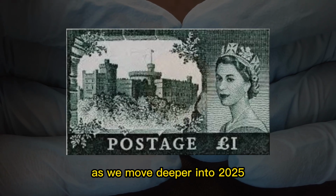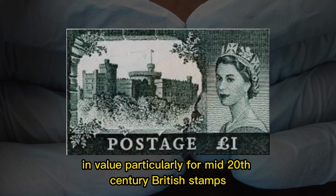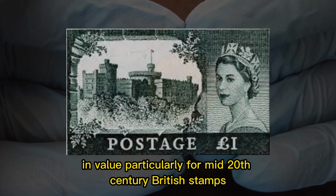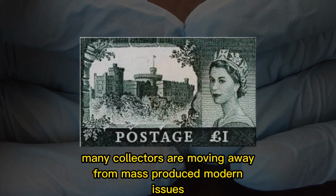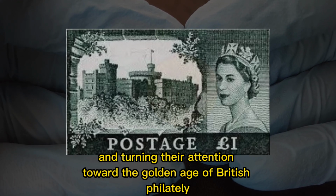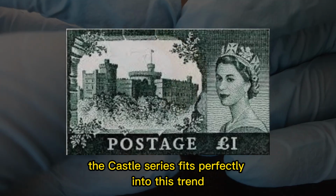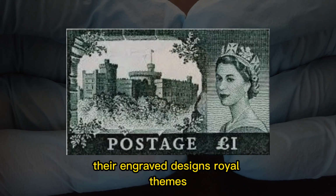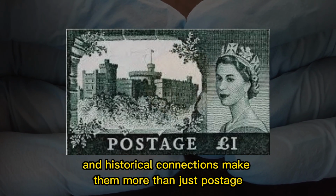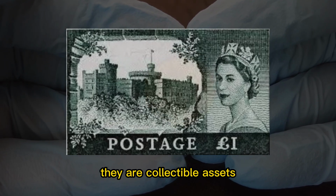As we move deeper into 2025, the global stamp market is showing strong trends of appreciation in value, particularly for mid-20th century British stamps. Many collectors are moving away from mass-produced modern issues and turning their attention toward the golden age of British philately, the era from the 1930s to the 1970s. The Castle series fits perfectly into this trend. Their engraved designs, royal themes, and historical connections make them more than just postage, they are collectible assets.